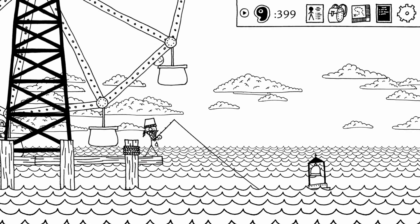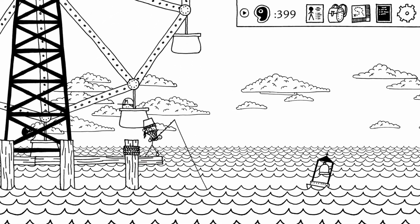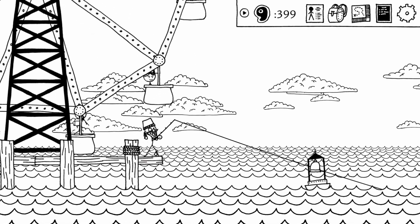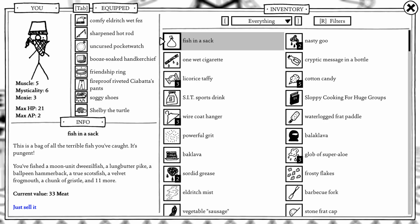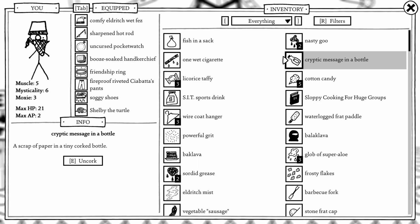How much fishing can we do? 'Tis the question. Nasty goo. Looks like we caught everything that was here. Hang on, just the cryptic message. Uncork. You uncork the bottle, hoping for an intriguing romantic message from a shipwreck survivor, but it turns out to be just some puzzle nerd nonsense. Let's see. Bah.